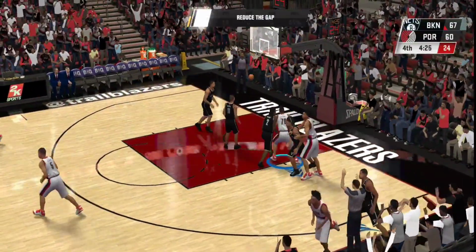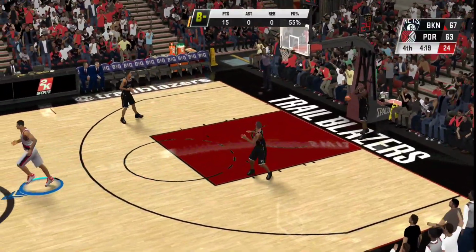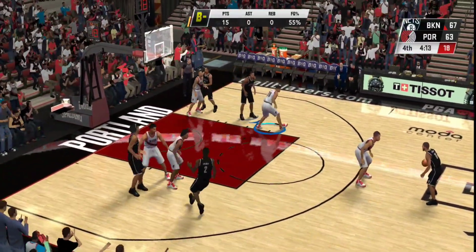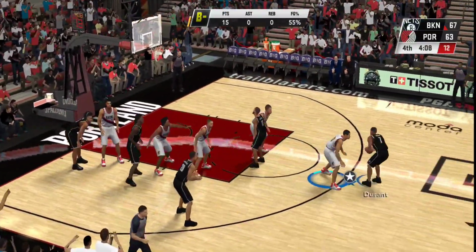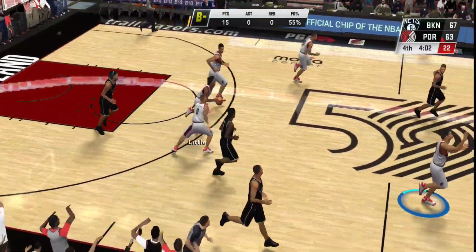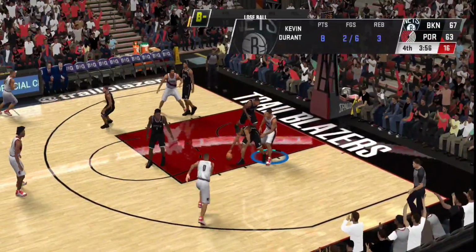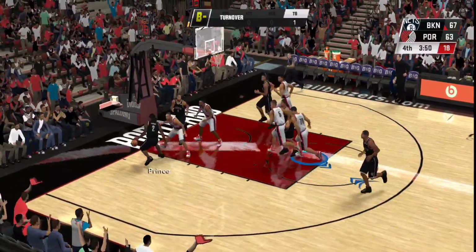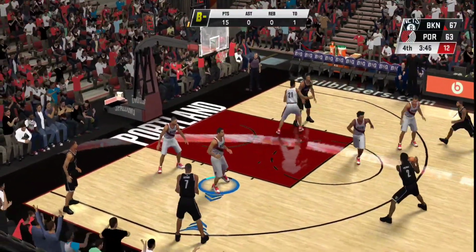Little buries it from three-point range. Irving with the ball. Outside Durant. With the shot. And the Nets miss again. Even though he isn't having the best game from the floor, it hasn't seemed to hurt him. Durant with the steal. Pass to Prince. Outside Prince. Here's Irving. Back to Prince.